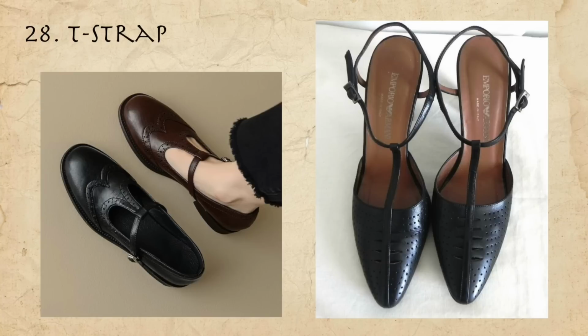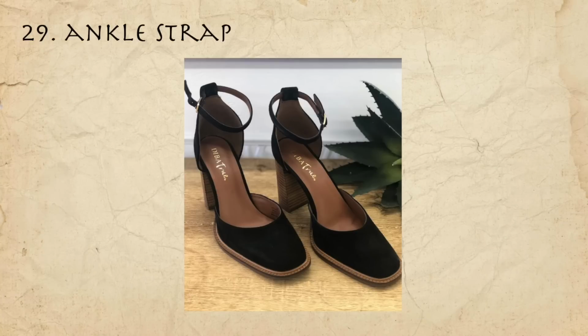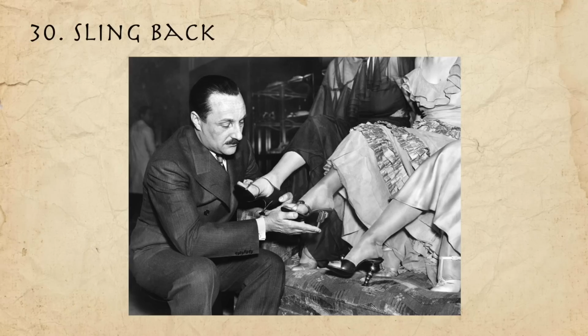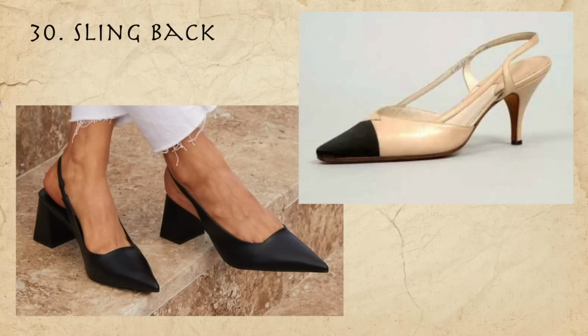T-strap shoes. It's just the name of a shoe when the strap looks like the letter T. Ankle strap shoe, when the strap is on the ankle. Slingbacks are a type of sandal with an adjustable strap around the ankle, originated in the 1930s with French designer André Perugia. The shoes were controversial when they were first introduced because they exposed a large portion of the foot, which was considered unladylike at the time. To hide the shoes, people often wore them with full-length evening dresses.